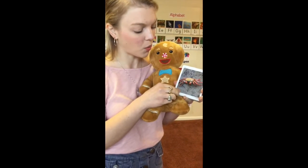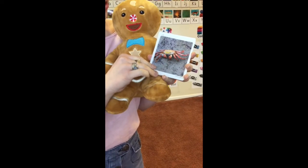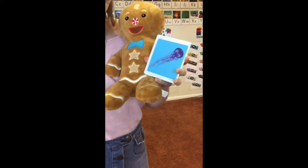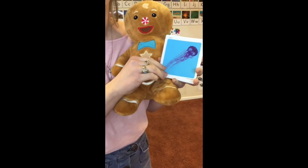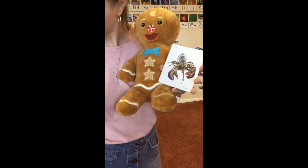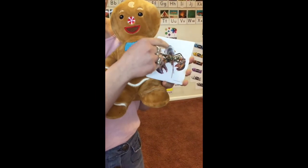Now we're going to talk about some animals that live in the ocean or in the water. This animal has claws. It's a crab. Ooh, don't go near these. If they're in the water, they can sting you. It's a jellyfish. Oh, these kind of look like a crab. They have claws also and really long tails.